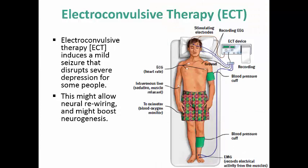So you might not be aware that we still do electroconvulsive therapy, or ECT. If you've ever seen the movie One Flew Over the Cuckoo's Nest, it can be seen as something that's very aversive. However, what we do now is instead of doing it bilaterally, we do it unilaterally, meaning that we only shock one hemisphere of the brain and not both hemispheres of the brain.